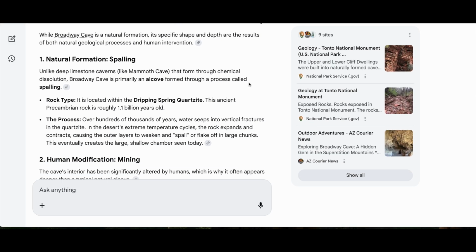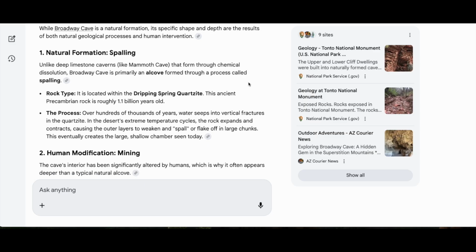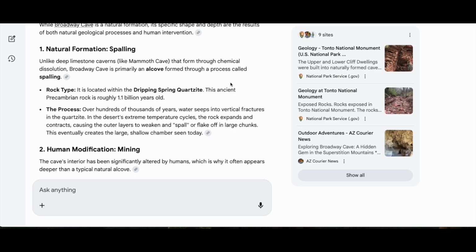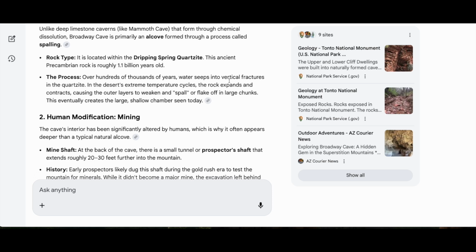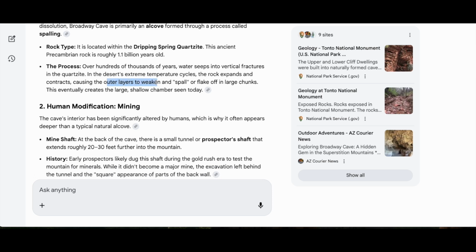I think the most important part of this is called spalling, where it peels away. I tried to look up spalling, but it gave me a bunch of concrete type stuff. It's things that happen to concrete, but this happens in the rock. So every season when it freezes, it'll get weaker and weaker until it collapses layer by layer, and the quartzite will collapse. So probably a dangerous cave. Who knows when that thing will collapse, right? Here it is. Outer layers weaken and spall or flake off in large chunks. So you'll see some chunks also in the cave.